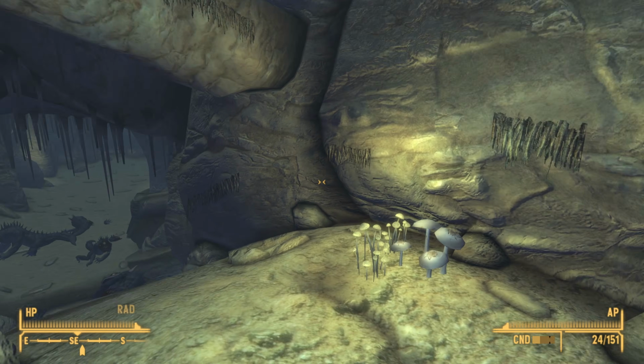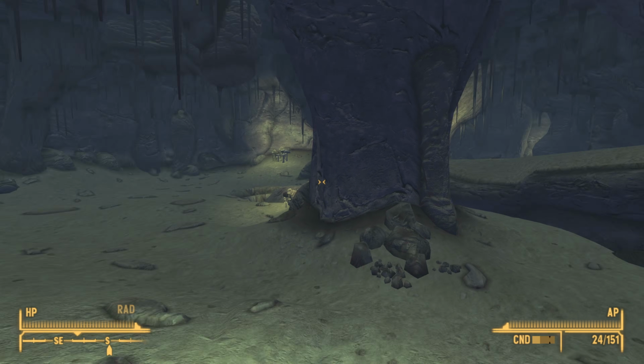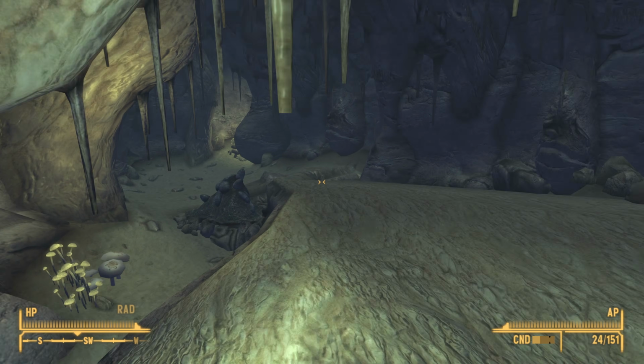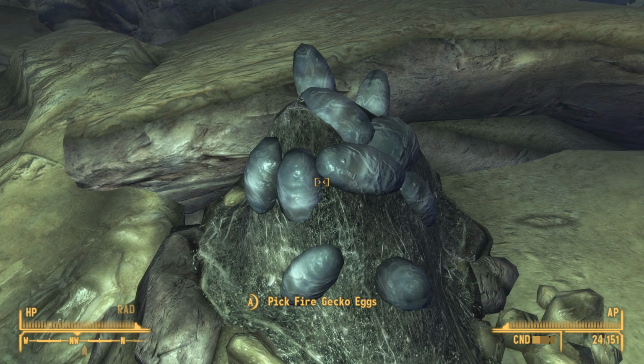So continue to go down this opening, and as soon as you emerge in this large opening, if you look to your right, there will be a small pathway. Just go up this pathway, and then to your left should be another amount of eggs. Go ahead and take the eggs and then go back to Red Lucy and speak to her.